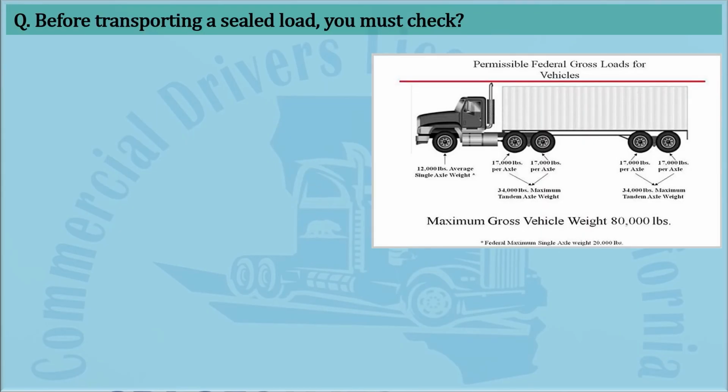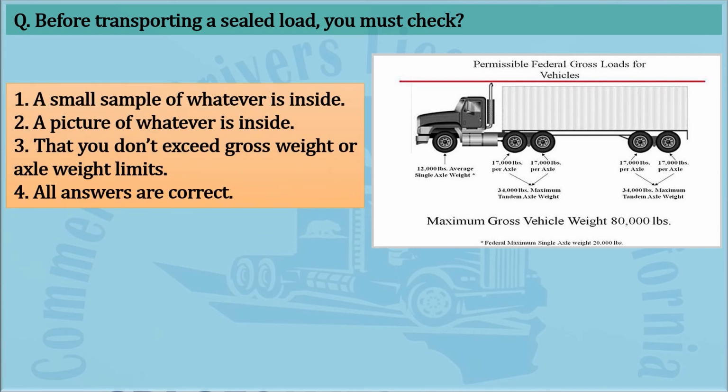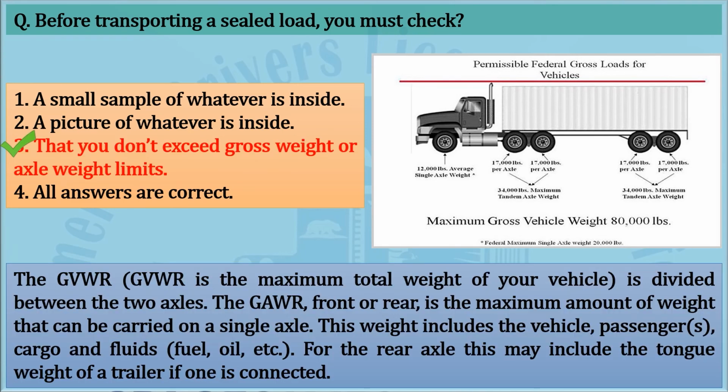Question: before transporting a sealed load, you must check. Option number 1, a small sample of whatever is inside. Option number 2, a picture of whatever is inside. Option number 3, that you don't exceed gross weight or axle weight limits. Option number 4, all answers are correct. The answer is option number 3, that you don't exceed gross weight or axle weight limits.